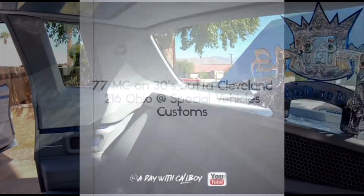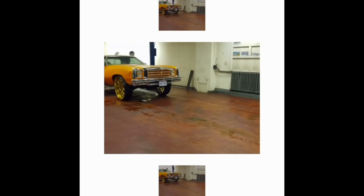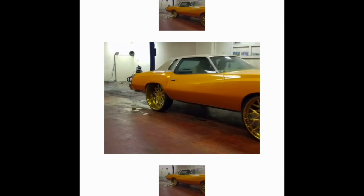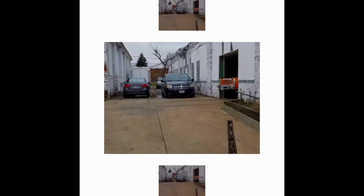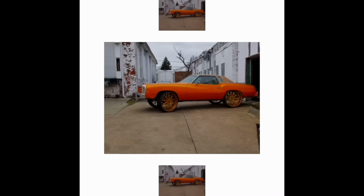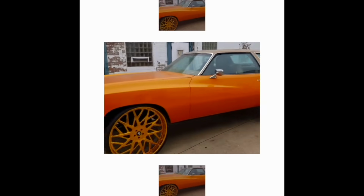Now we're about to slide over to the Midwest. Shout out to them boys over in the lane, 216 Special Vehicles Customs in OH10. They put this 77 together sitting on 30s. Check it out. Them big boy 30-inch 4Gs on there looking crazy. I wouldn't go no bigger than a 26, me personally, but hey, to each his own. Build your car for what you like.